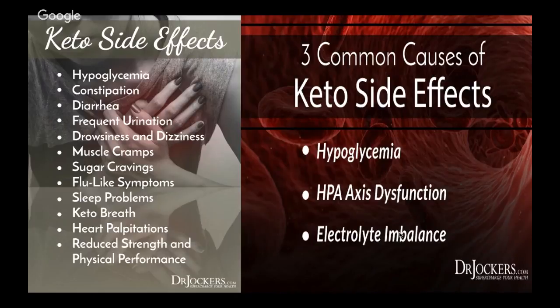And so these are things like hypoglycemia, constipation, diarrhea, frequent urination, all these things over here, things like flu-like symptoms, sugar cravings, and these are very common in the beginning stages of a ketogenic diet. And these occur due to three main reasons: hypoglycemia, HPA axis dysfunction, or what some would call adrenal fatigue, and then finally electrolyte imbalance.